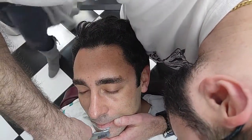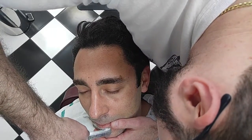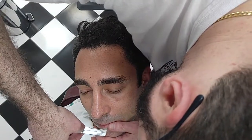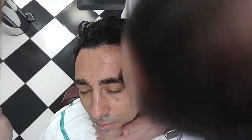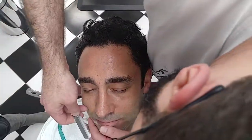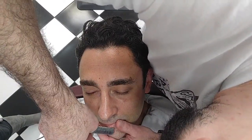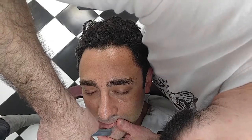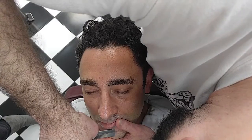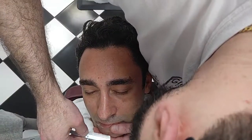Part right here, I'm always scared I'm gonna cut the lip. The top lip, like the razor slips. If the razor slips, you're gonna cut them anywhere. You never want the razor slipping. Just do a very small stroke. See how that just slid right over? I mean, it hasn't happened yet, but it's a concern.